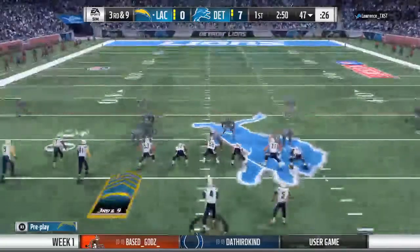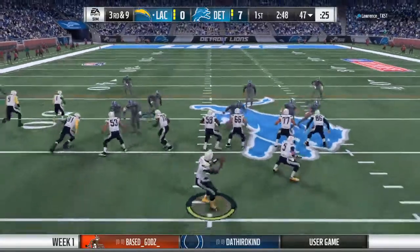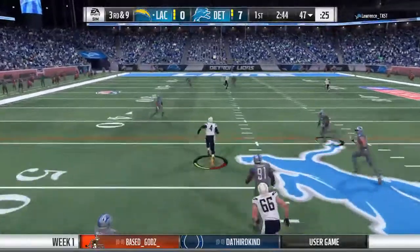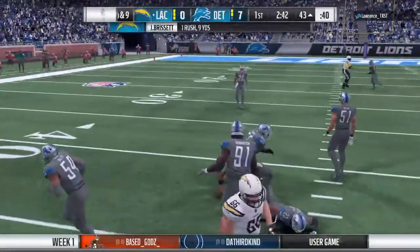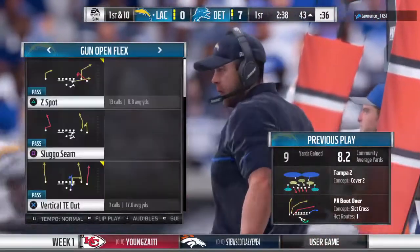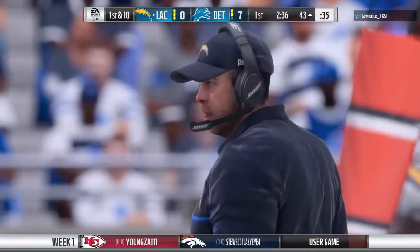Looks like the defense in press coverage here. Brissett now. And an alley to run. And he'll avoid the tackle there with a slide. A good decision in the end to pull it and run. Gets him 9 yards and a first.